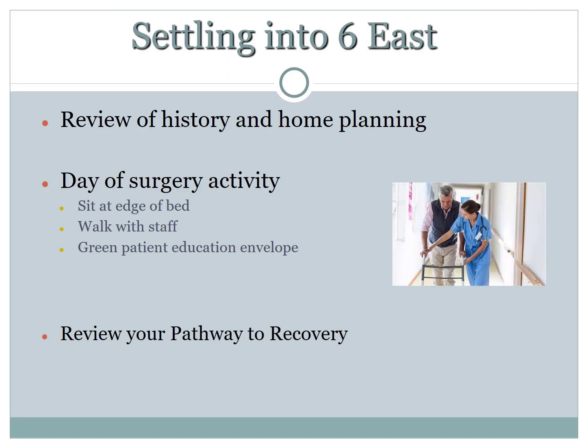Once you come up to 6 East, we're going to start home planning for you. Some of you can go home the very same day as surgery, and some of you will stay overnight. The day of surgery, we're going to have you sit up on the edge of the bed and walk with staff. We're also going to give you education in a green envelope that goes over your pathway to recovery.